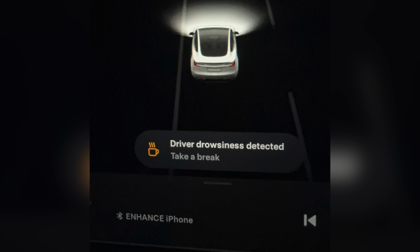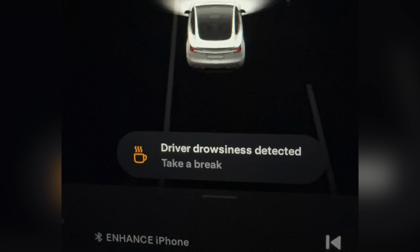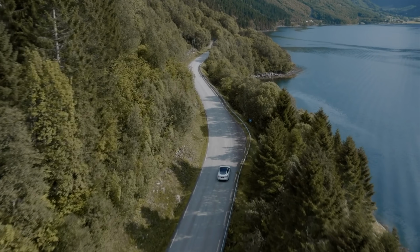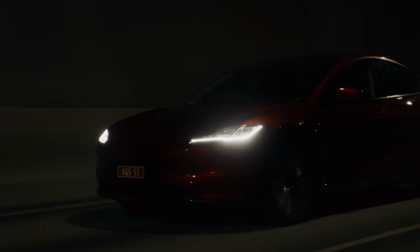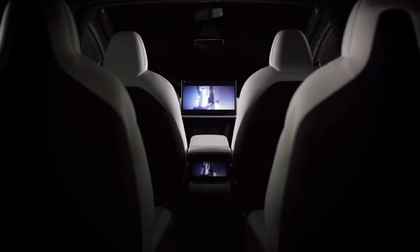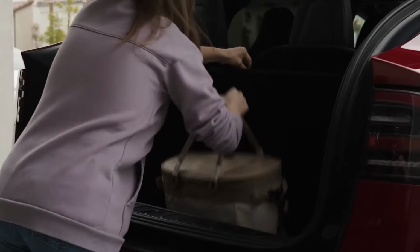There's also a new driver drowsiness feature that uses the camera to ensure that you are not drowsy. And if you are drowsy, it's going to recommend you pull over to the side of the road and not continue to drive. And then now this new feature from Green the Only says that Tesla is working on using the camera to determine how many people are in the car to automatically adjust whether the car is going to use HOV lanes or not.